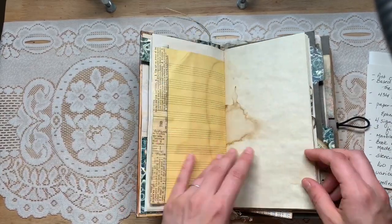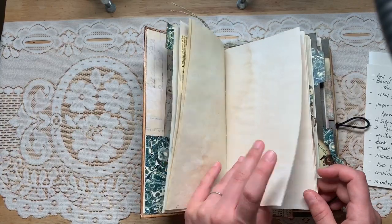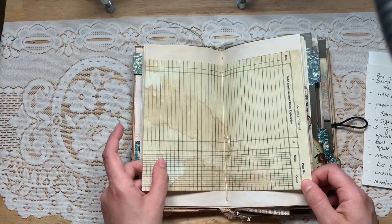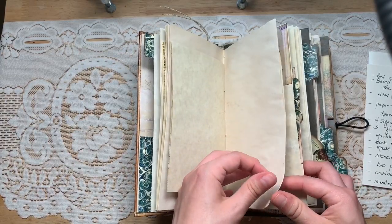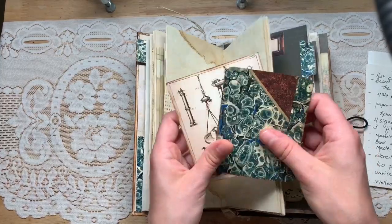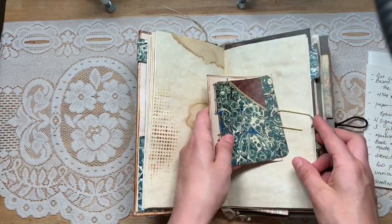If I had time to play, I'd love to try eco dyeing, but I know I would get so frustrated and it would take me a while to learn it. So I just drool over everybody else's for the time being. Maybe someday I'll get to it. Another thing I really want to do is make handmade paper, but only so many hours in a day.